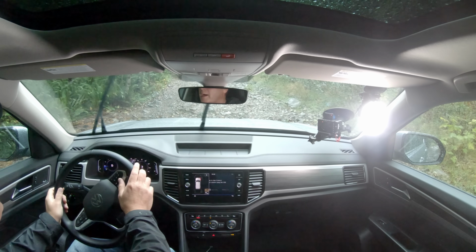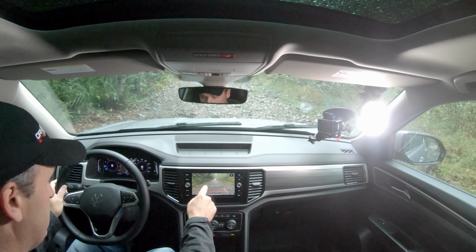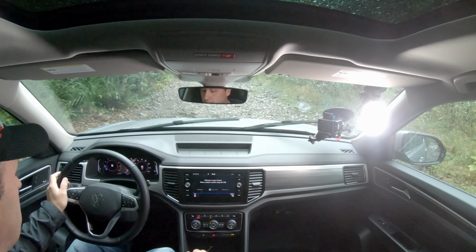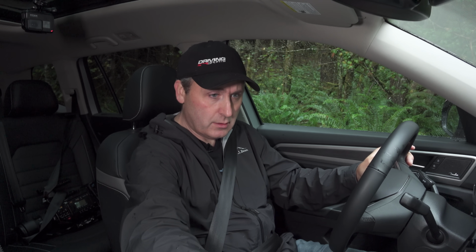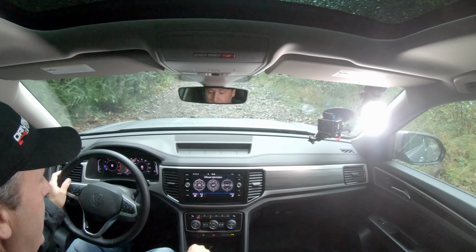Here we go. Yep. Oh, that's the parking sensors. Let's go ahead and turn those off. How do I turn those off? Boom, there. Although I would like a surround view camera. I know this has one. How can I activate it? Oh, off-road information, that's right.